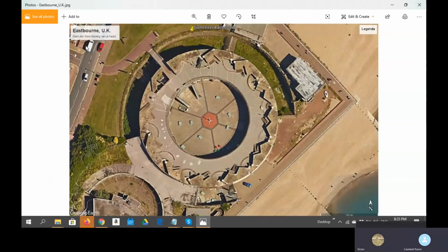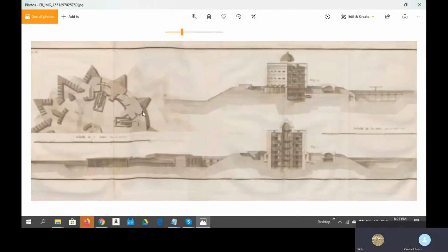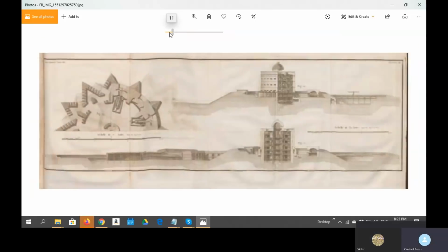Oh, this is in Eastbourne? UK. Yep. Same kind of thing. Really part of the same tradition of construction. This is also the star fort builders' work. Definitely, but obviously for a different function. Yeah, you can see here that cogwheel down in the left reminds me of what we just saw. Yeah, but just on the ground.